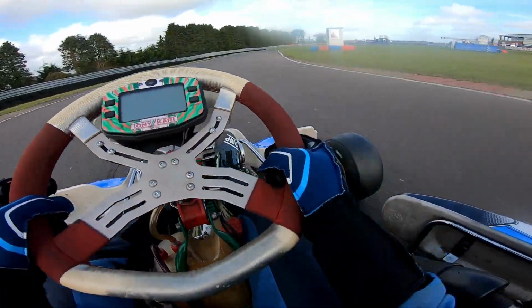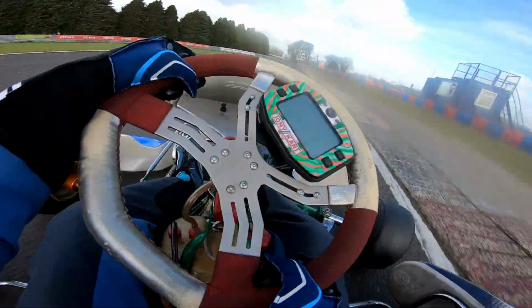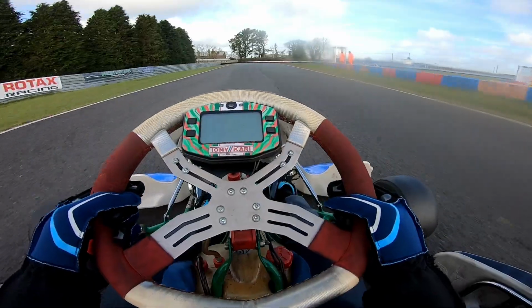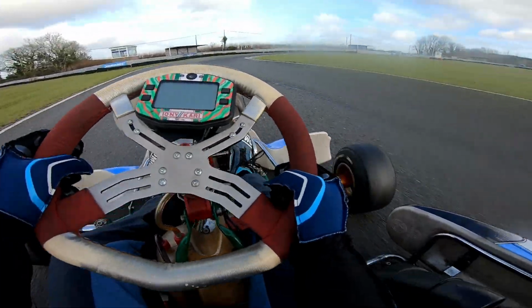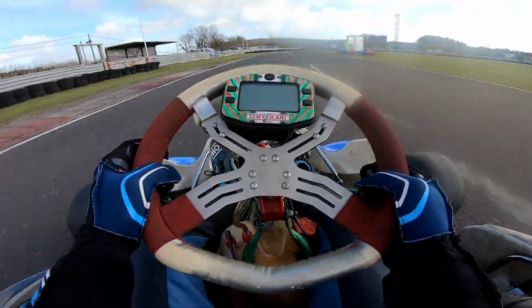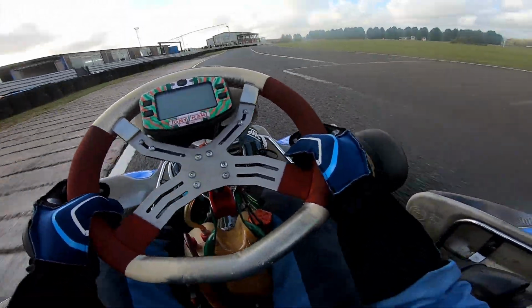But nevertheless, we head on towards the chicane section for the first time. As you can see, just sliding around everywhere, just showing how dead these tyres are after 3 rounds of IKR. But as we send it in towards the sweeping right-hander, and now the final corner, again just sliding around there, just showing the tyres are completely destroyed.